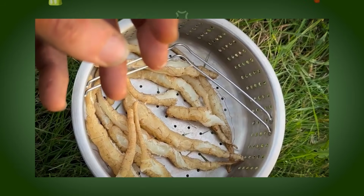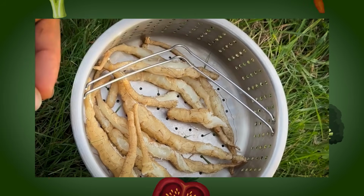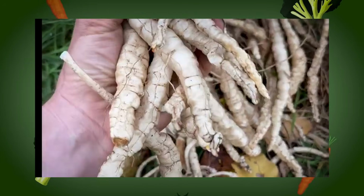What you ended up with after all that effort was a small amount of sweet, tender root vegetables that most Americans found underwhelming compared to carrots or parsnips that were easier to grow and process.